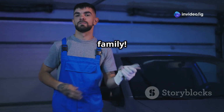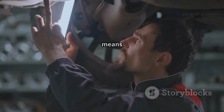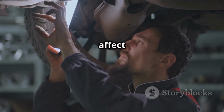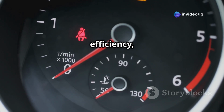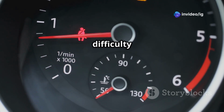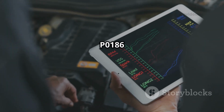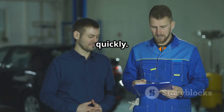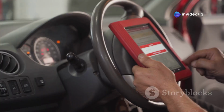Hello IG Garage family, is your check engine light on with the P0186 code? This means the fuel temperature sensor B is giving an abnormal signal, which can affect your car's fuel system performance. Ignoring this can lead to poor fuel efficiency, engine hesitation, or even difficulty starting. But don't worry, today I'll explain what P0186 means, where to find the affected sensor, and how to fix it quickly. Stick around because fixing this early can save you from expensive repairs.